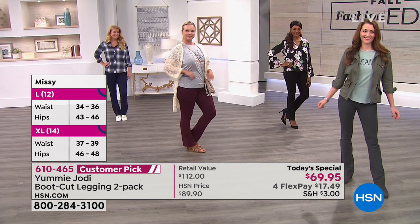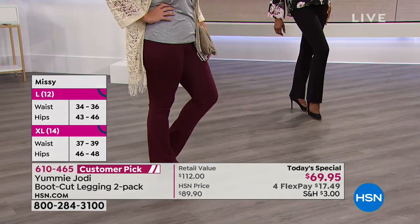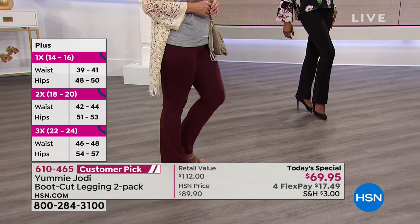She's standing there so quiet and shy. Yes. She's been up for quite some time now.